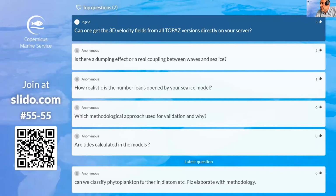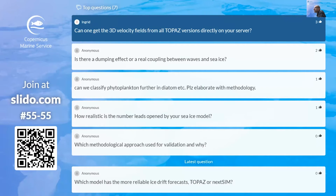Can one get the 3D velocity fields from all Topaz versions directly on your server? Not all versions. There is one standard product for the 3D currents, which is the product that is assimilating all the data, and that's Topaz 4 at 12 kilometers. And Topaz 6 at 3 kilometers only provides the surface data, so the surface currents and sea surface heights. And once Topaz 5 is operational, it will replace Topaz 4, so the resolution will go from 12 to 6 kilometers, and there will be a sort of double diffusion period in which, during 2 months, you will have the two products in parallel. Okay, thank you, Laurent.